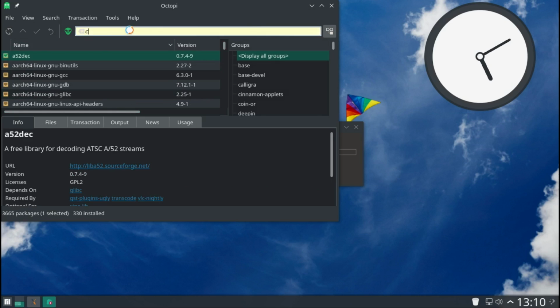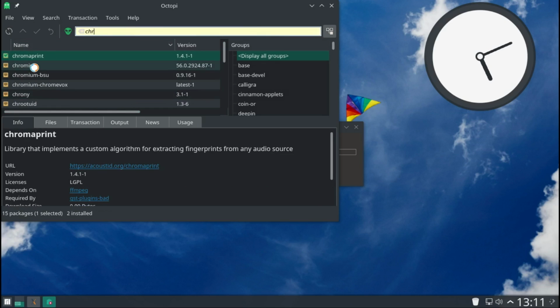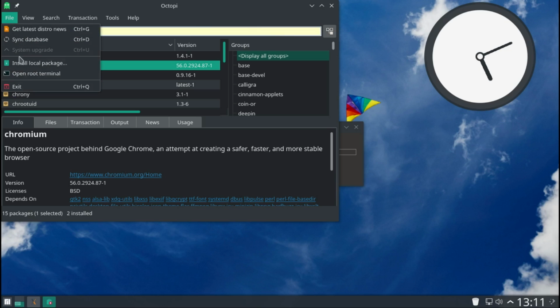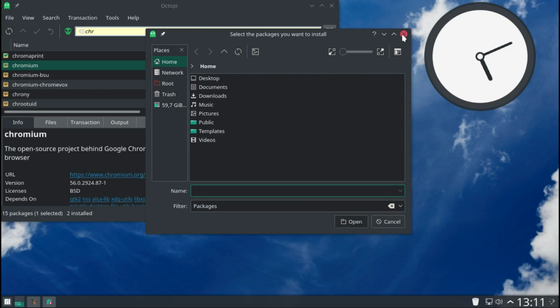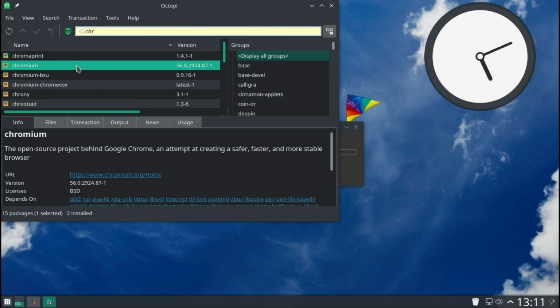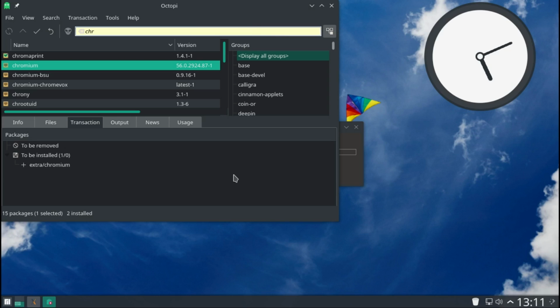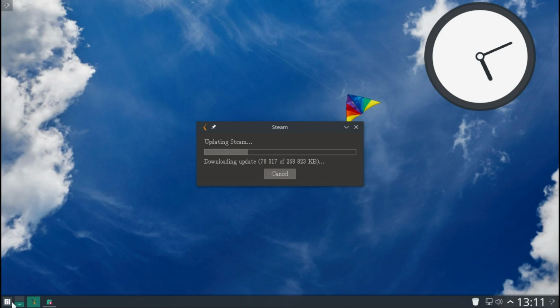Let's type in Chromium. And let's see. Now, how do we install it? Install local package. Oh no. But if you can find local packages like that. View. Install command. Now I feel like full R. I don't want to unlock the keyring because it always bothers me. It'd be great if you didn't have to type in the password every time, or could just ignore it.